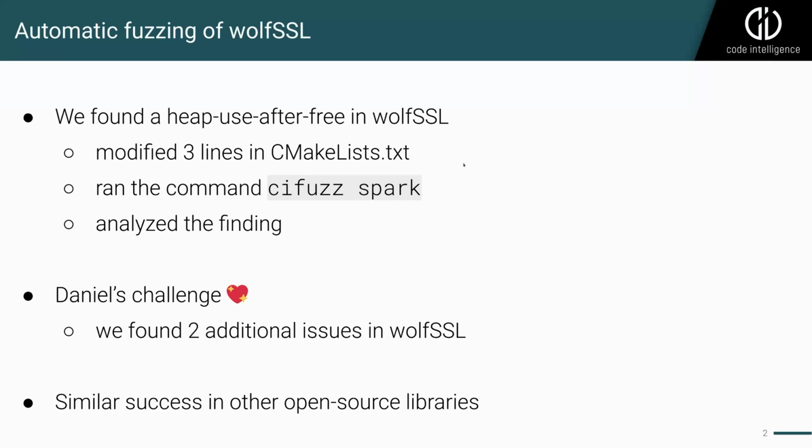So basically, you modify 3 lines in CMakeLists. We use the CMake integration in the CMake build system from wolfSSL, and then run the command cifuzz spark with some more arguments. But basically, that's about it. And then check the findings, and that was it, right?